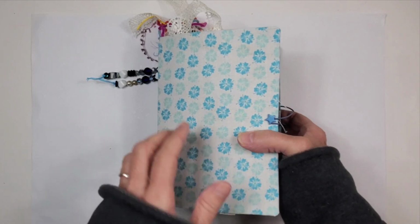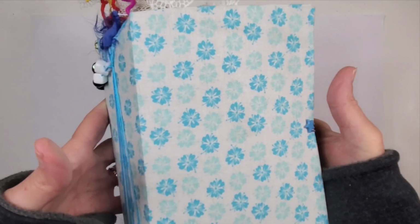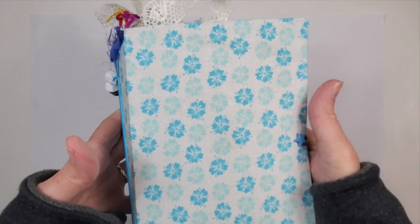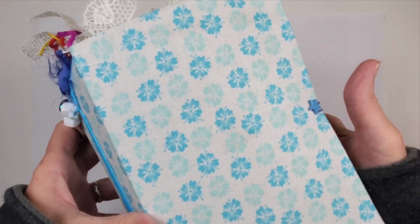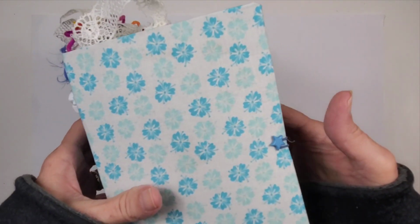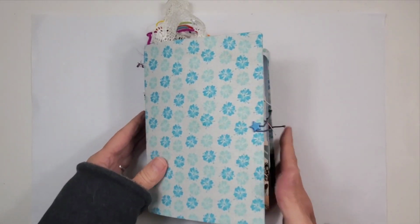Anyway, the hibiscus pattern reminded me that the state flower of Hawaii is the hibiscus. Now these are blue hibiscus. I just think that the pattern is really pretty here.